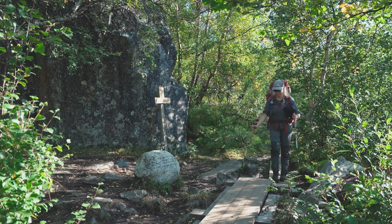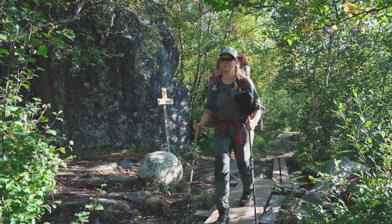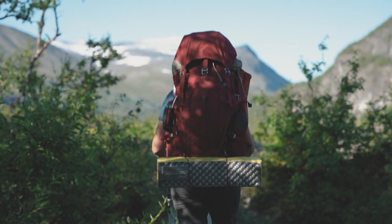By the lake Ladjojaure, about 5 kilometers in, you can skip a section of roughly 6 kilometers by taking a boat ride. This goes on set times during the summer and costs about 400 Swedish crowns one way.